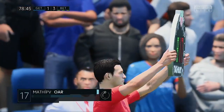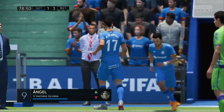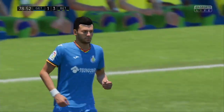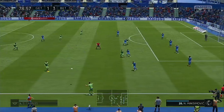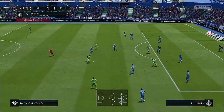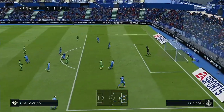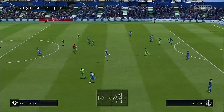Well, the losing manager is summoning an extra attacker to try and get back into the game. Well, he's just put extra onus on those midfielders, but those strikers will be hoping they can get good service now from the midfield. Sergio Canales. Guardado. He's got his shot off now. Oh, well done, the goalkeeper, and he's hung on to the ball.